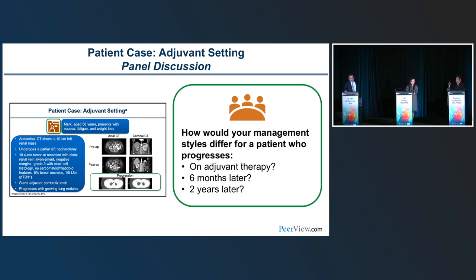So let's say you put your patient in this scenario, again, T2N1, on adjuvant pembrolizumab, and what if they progress during adjuvant therapy, David, during that 1 year of treatment? What would you offer them as their frontline approach? Would you duplicate, PD-1 frontline? Would you give them Nivo-Ipi?